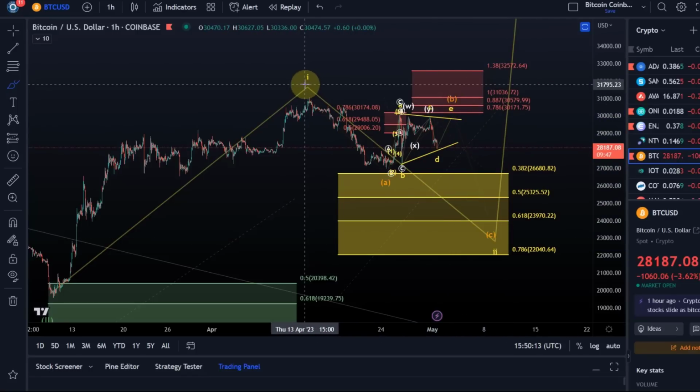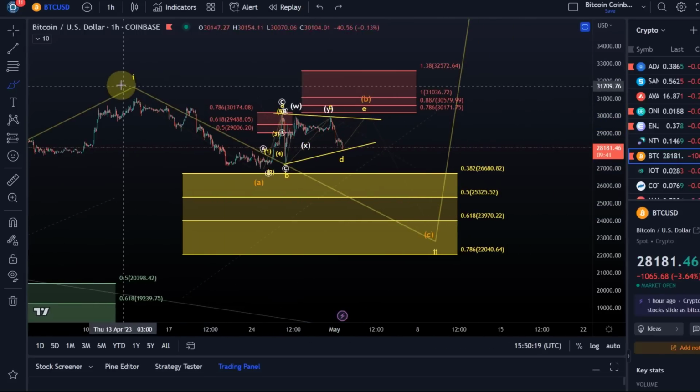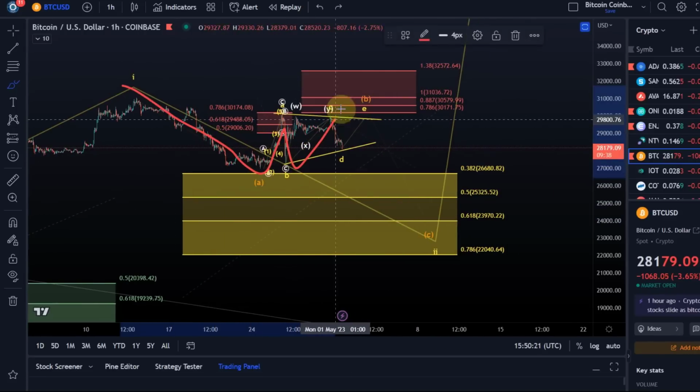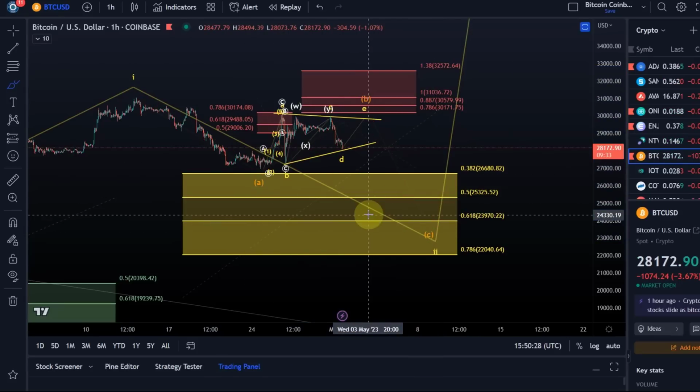It can be that we came down in an A wave, the B wave unfolds a bit as a triangle, and we will then break down. Or it could be that we had an A wave, and we're doing a higher B wave, and we then come down. There are different ways of how this B wave can unfold, and we just need to be flexible when we are in a correction like a B wave.